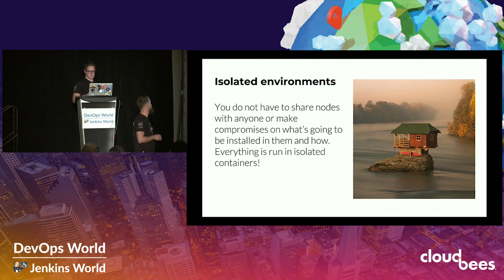And the next slide. The good thing is that you will also get isolated environments. You don't have to fight with the other teams in your company like, no, I don't want to have this installed on my Jenkins node, or I need this version of Python, or I need this version of Java, or whatever. You don't have to make any compromises on this. It's containers, right? So it's isolated. It's for your use only, or your team's usage. Of course, if all of your teams are using the same technology stack, that's easy. You can just utilize the same containers. But if you need something really specific, you can create your own containers and use those. You don't really have to care what the others are doing.